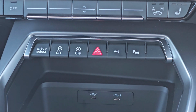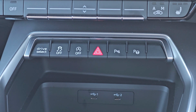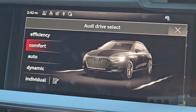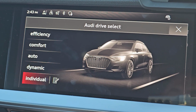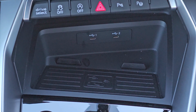So further down, you do have some shortcut buttons there. You've got your drive select, your traction control, your auto start stop, your hazard light, your parking sensors, or your parking assist. And I'll just show you the drive select. So you've got efficiency, comfort, auto, my favorite dynamic, and individual. And then further below that, you do have a wireless phone charger and two USB slots.